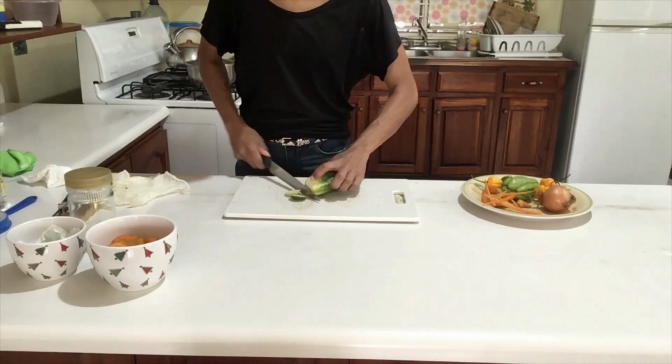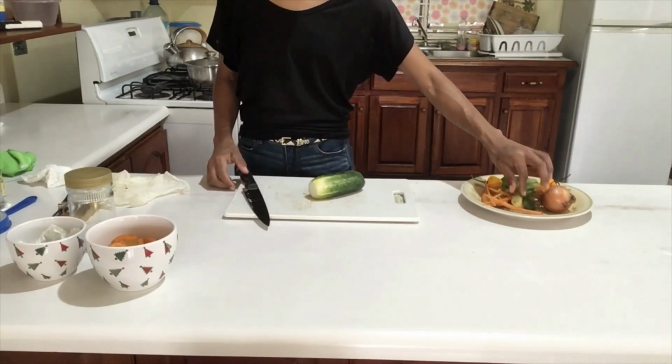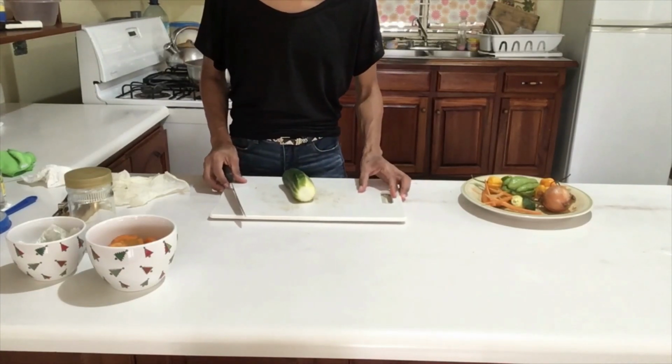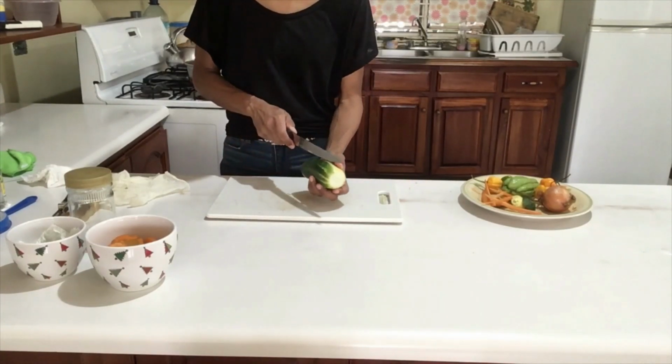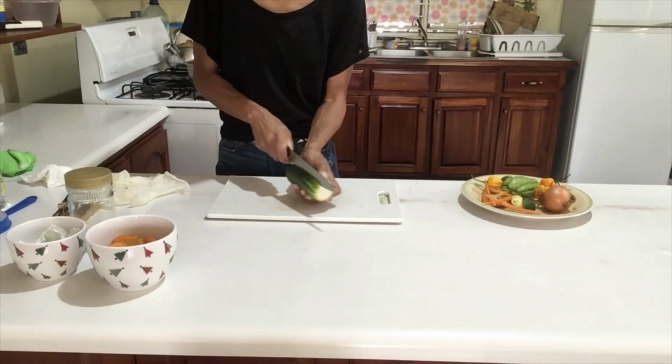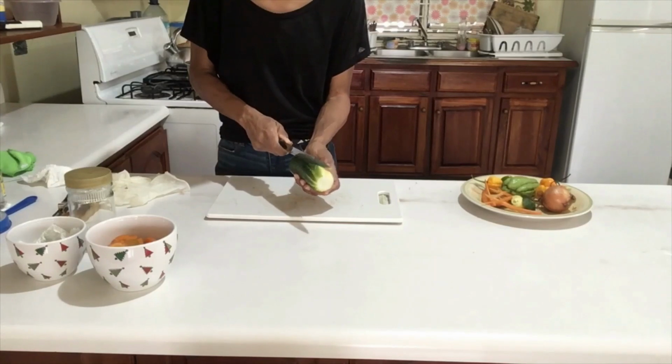Next, you're going to remove the edges of your cucumber. However, you're going to leave the skin intact. And you are going to create a similar design as your carrot. So you're going to follow the same steps.